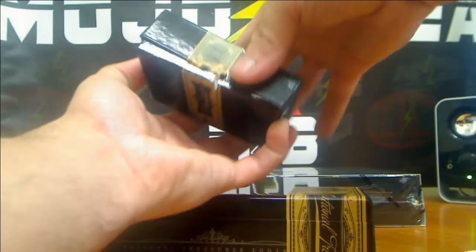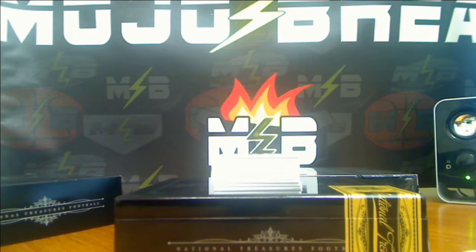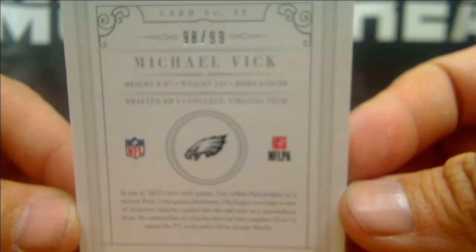All right. Mojo patch. No book. No book. All right, let's do it. First card, Michael Vick for the Eagles. Michael Vick for the Eagles, and that is 98 out of 99. He's no Marcus. We actually pulled a Marcus Vick auto. On Monday. Monday out of 2006 NT. Michael Vick.